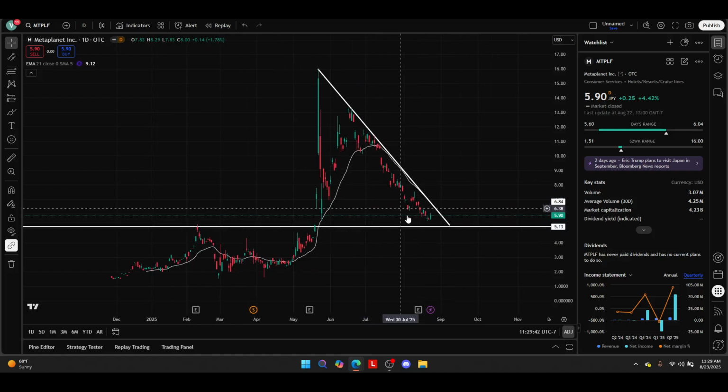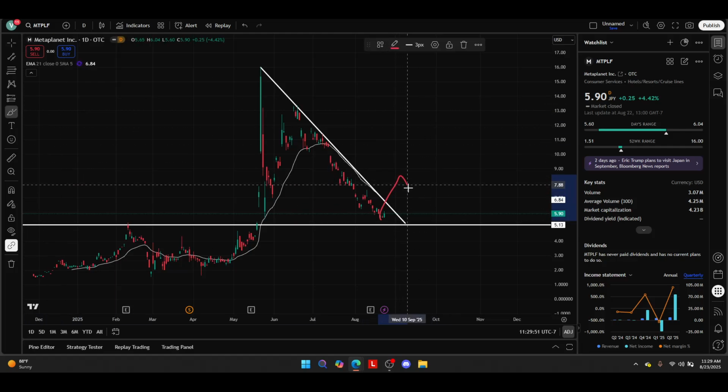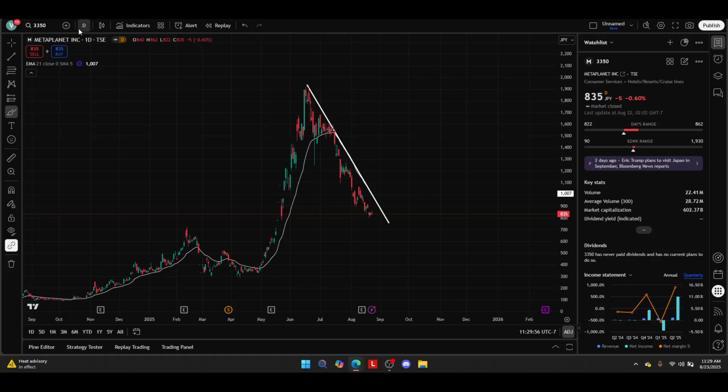But like anything, it can reverse any time, and we'll keep an eye on it. Invalidation for the downtrend would be a strong break of the trend line followed by a small pullback. A strong break of the trend line followed by a small pullback can lead to higher prices. So that would basically invalidate the downtrend. Until then, expect to see lower prices.